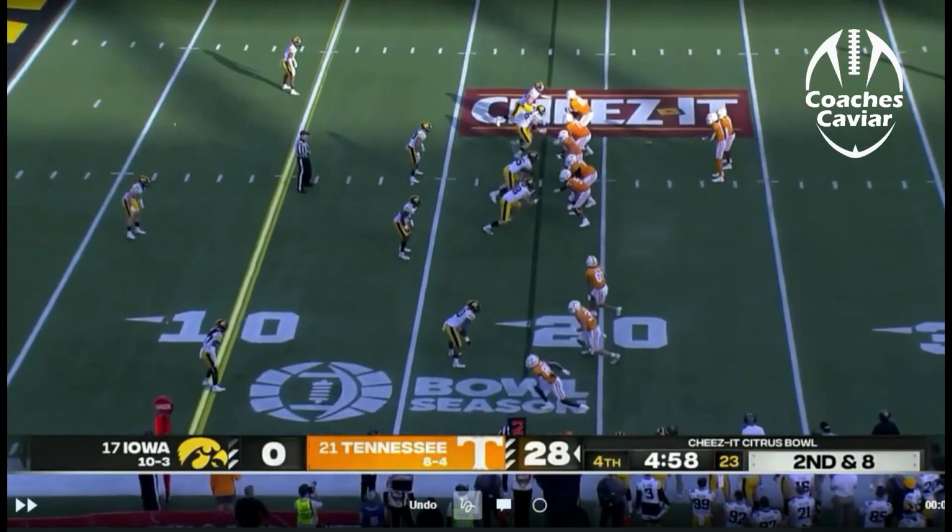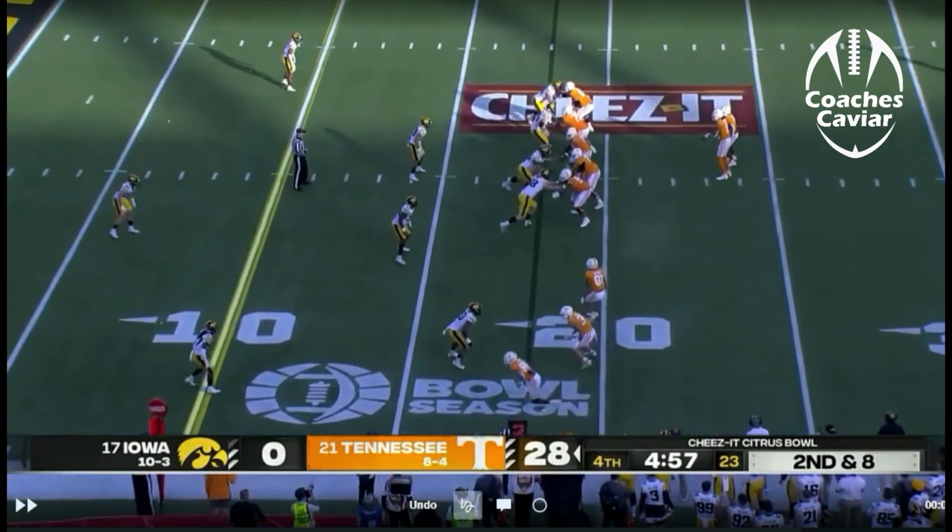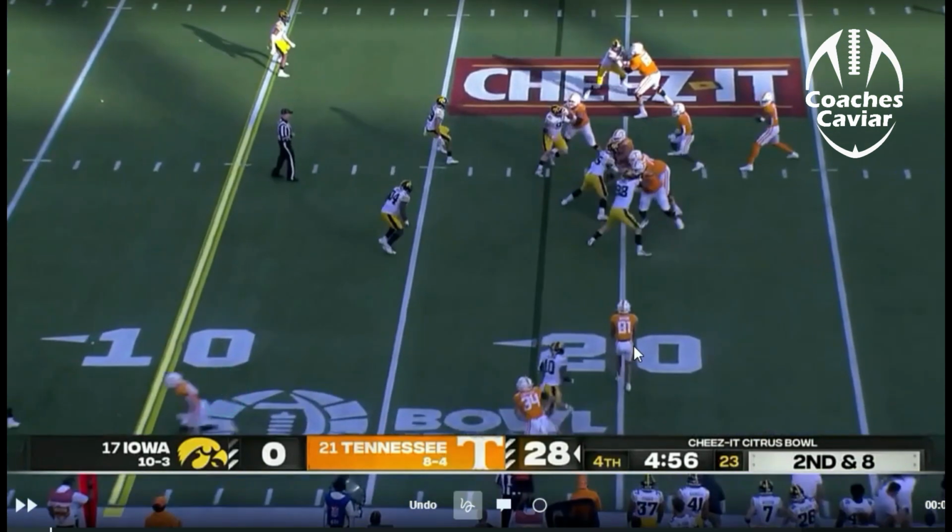Another look here, and this time it's just Nico throwing a dime right here in the pocket. You're getting a bit of a stutter. You're faking this bubble here. Fullback acts like he's blocking, he's slipping. It looks like they're going to post there. So you'll be looking one to the post, two to this whole shot, and then you can check down three if that guy's getting depth right here.